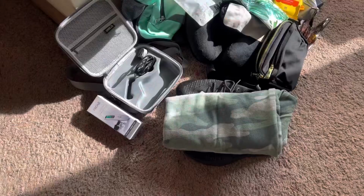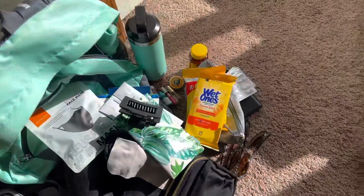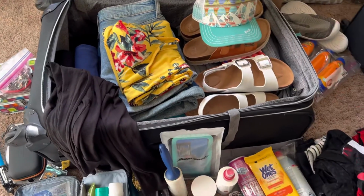Step 4 is to go through everything you've accumulated and split it up into how you're going to pack it. So we are flying, so we will have a carry-on and we will also have checked luggage. So as it got closer to the trip, what I did is I sorted everything out. So things that are going on the carry-on next to the carry-on bag, and then things that are going in the checked bag, either in the suitcase for now or next to it. So you're sorting out what needs to be packed and how it specifically needs to be packed.